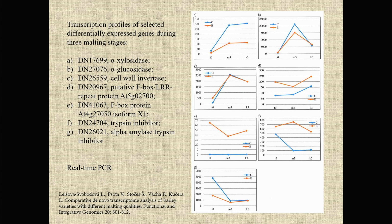In future, we would like to firstly remap our sequencing against the Morex reference, because we would like to map our genes and probably find some others. And the second one, we would like to continue with transcription profiling, because we had many more samples collected during the malting process. That's why we would like to continue with this work.